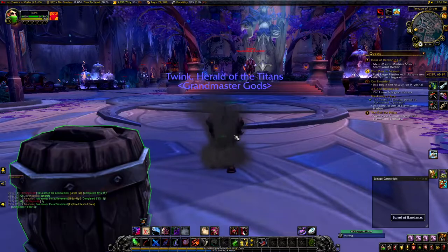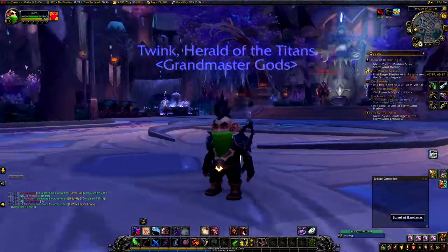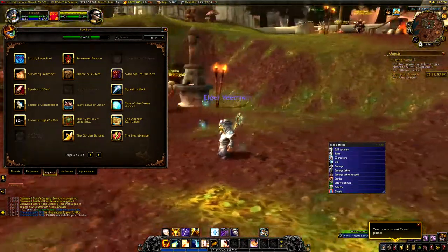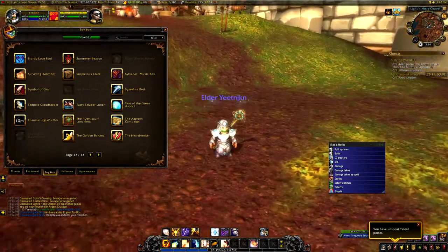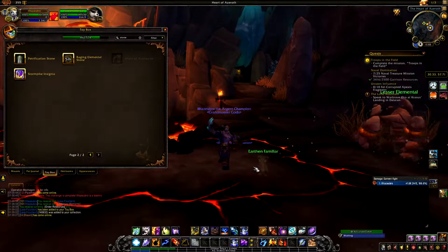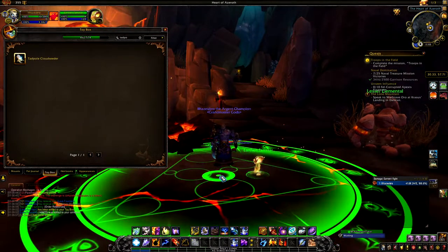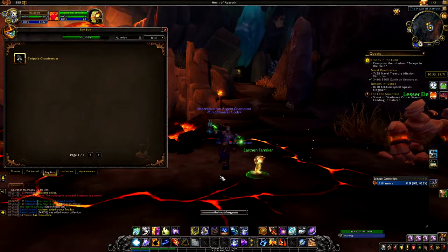And this should be obvious anyway, since I've been mentioning it in this video, but yes, getting the toys on a class trial does give it to your account. But here's the real kicker, you can actually only use it on that class. Also, I don't know about that Skull of Corruption one with the class trial Demon Hunter. If you can defeat Gul'dan on a 110 class trial, then more power to you.